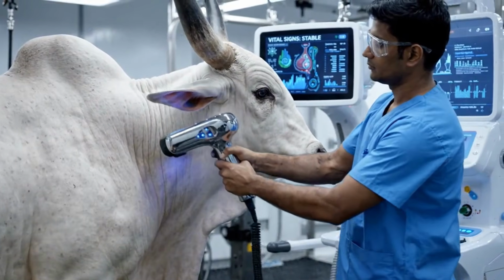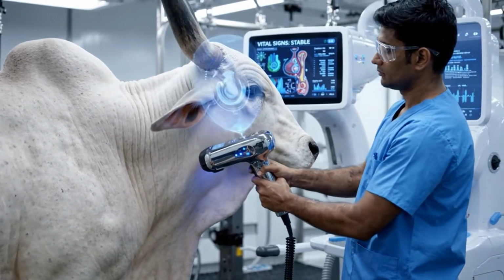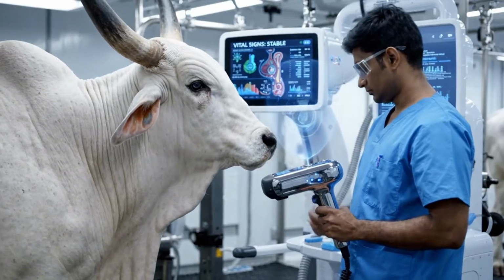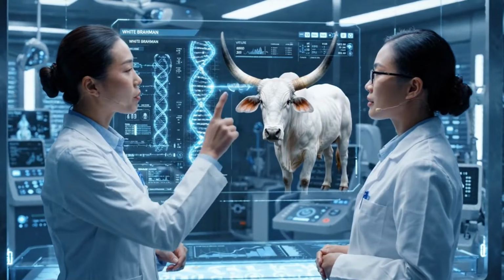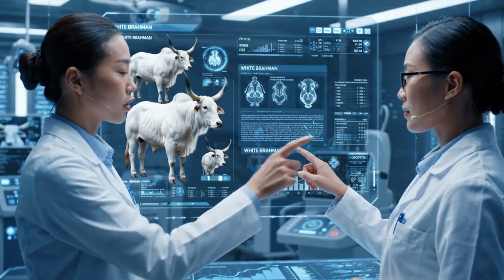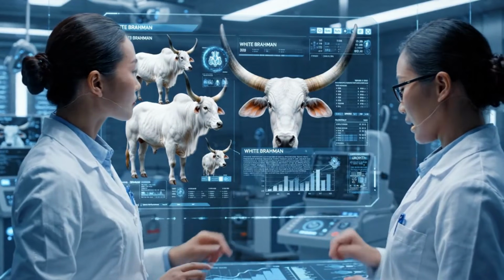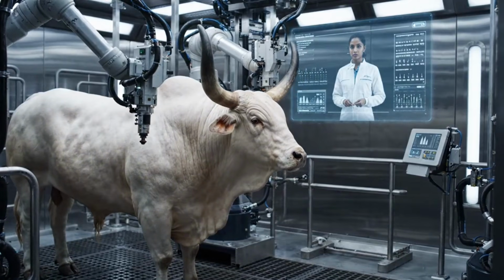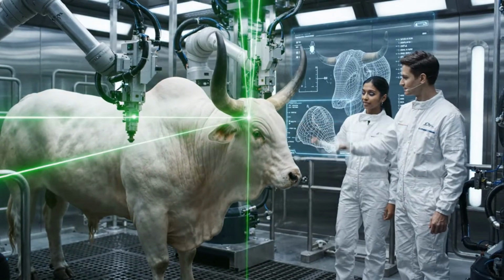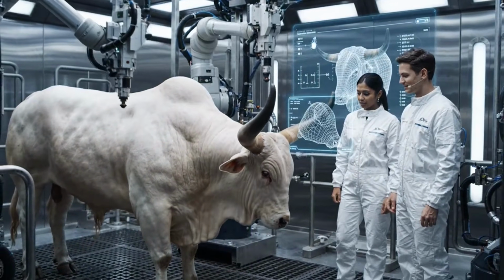Scan complete. Vitals are strong, cellular markers optimal. He is in peak condition. As you can see, the bone density scans confirm our hypothesis regarding the horn structure. Remarkable data. Using advanced laser tomography, we can map the growth patterns of the Brahman's horns in ultra-high definition.